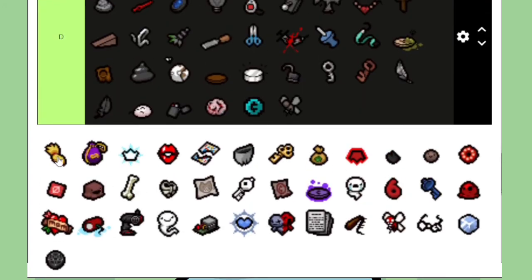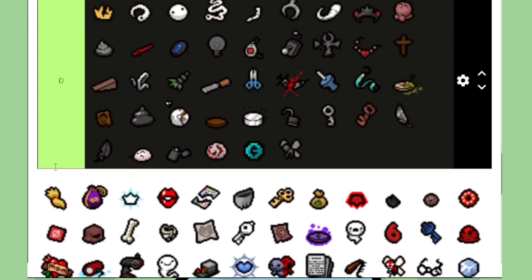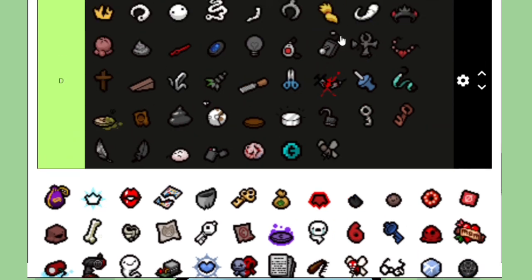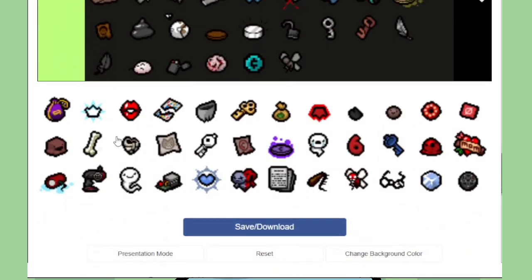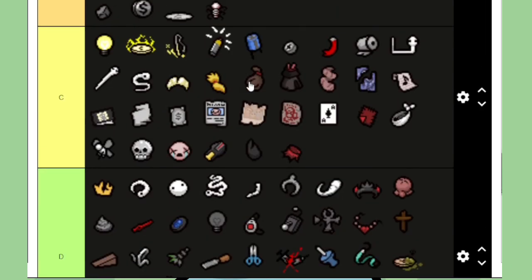Mum's Lock. It's hair again. We don't want to be eating hair. That goes with Samson's Lock. Maybe just a bit above, because I'd rather eat blonde hair than brown hair.